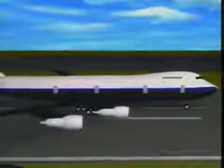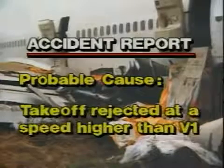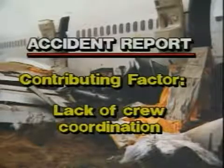The first officer stated that he noticed a movement of the captain's hand towards the throttles and rejected the takeoff. The captain did not make any call-out to reject. The maximum speed attained during the reject was 172 knots. The airplane couldn't be stopped on the paved surface and finally came to rest about 1,500 feet beyond the end of the runway. The aircraft sustained substantial damage. One passenger received minor injury during the process of evacuation. There was no engine fire. The accident occurred due to the improper decision of the flying pilot to reject the takeoff at a speed higher than V1. Lack of crew coordination was a contributing factor.